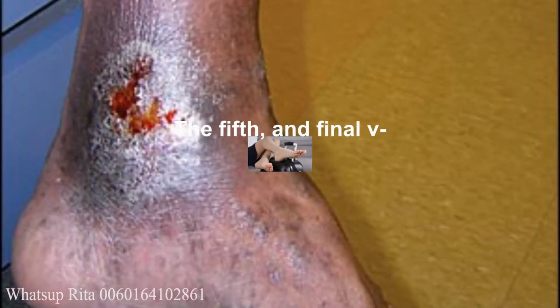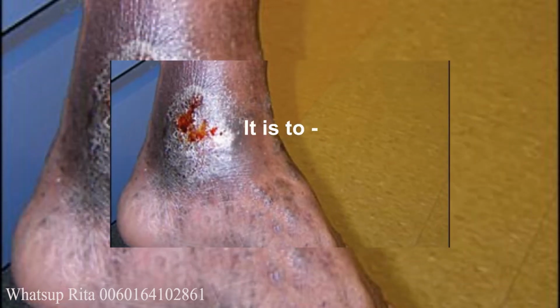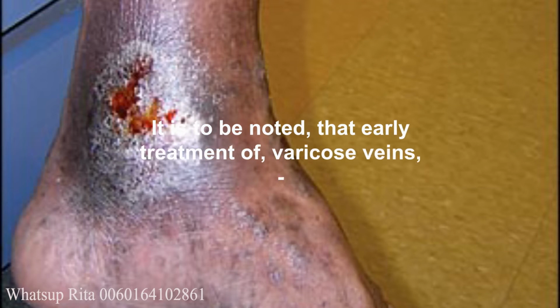The fifth and final varicose vein complication is leg ulcers. It is to be noted that early treatment of varicose veins can prevent ulceration.